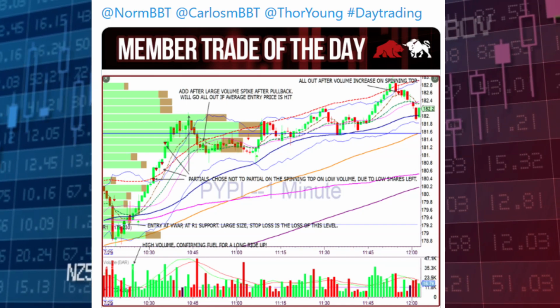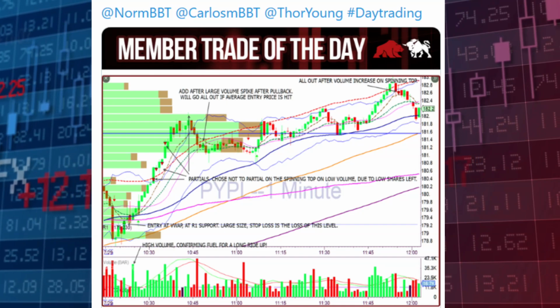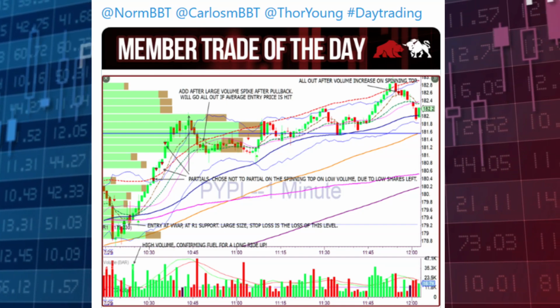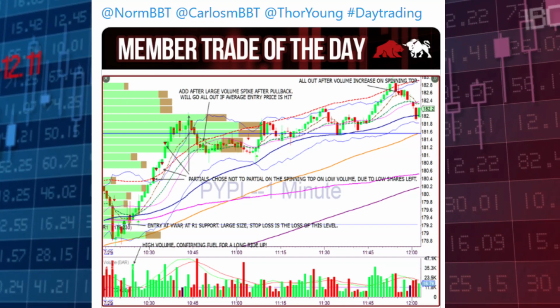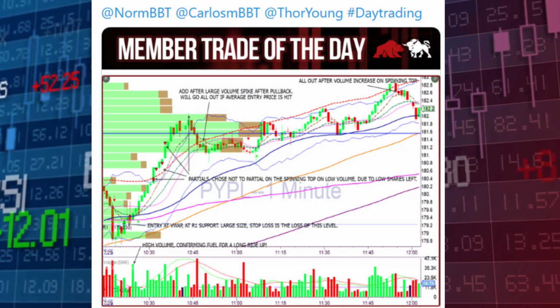So here we have his entry down at the bottom here towards that VWAP. Just look at the patience here, guys. This thing rips up. He gets it at the technical level. He's not looking to partial too early, so that's a good move there. And then from there, as it's making newer highs, just taking some off the table. So just amazing play here.